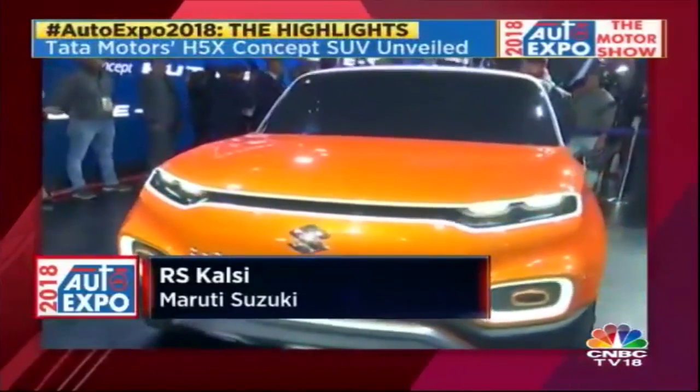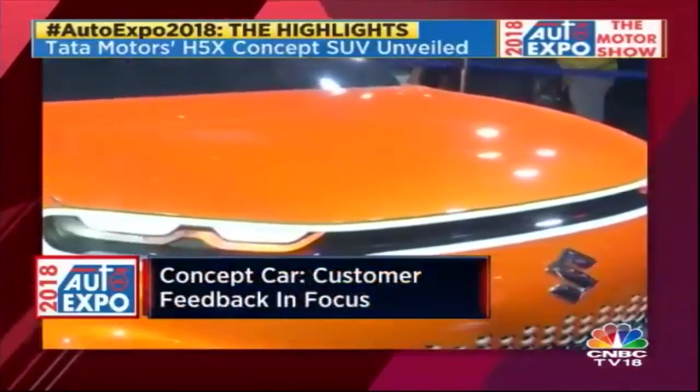This, you're saying, is the car for the future. How much into the future can we expect it? Well, it's a concept car. So the world over, the trend is that first a concept car is showcased, and then we invite feedback from our customers. Based on that feedback, certain modifications will be done, and then it will take the shape of a car which would be coming on the road. So it's not just this. You're also going to showcase the other concept later. Tell me a little more about that.